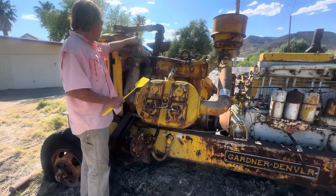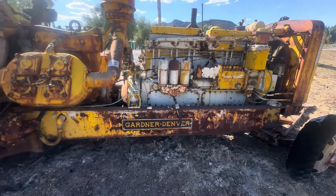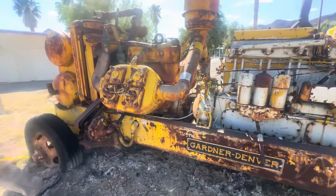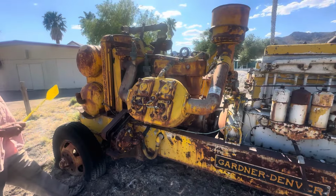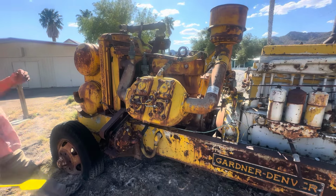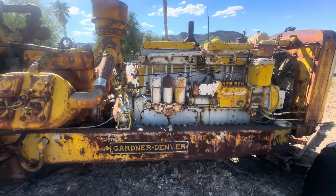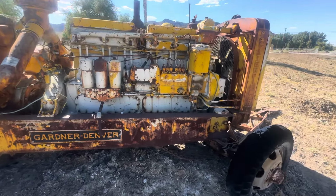So as you can see, this monster is a pretty good sized piece of equipment. Old Gardner-Denver compressor, probably put out about 650 cubic feet per minute from what I've heard. And it would power the muckers and the drills and pretty much everything else underground that needed air. And this one's got a history to it.